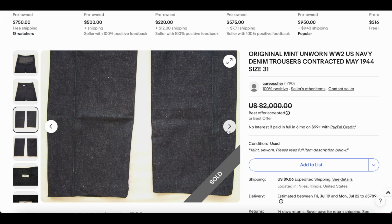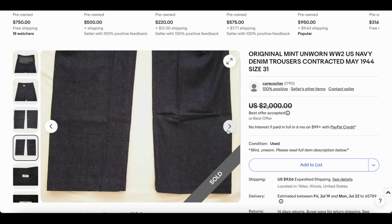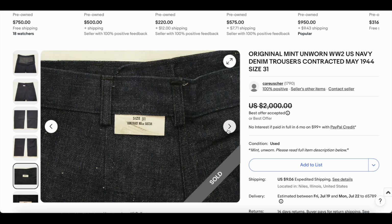Exceptional piece. We're seeing a lot more World War II and military denim. We've said this before in the past, but it seems like it's every week now that we're getting some of these in the top tiers of the list. This pair right here went for $1,400.